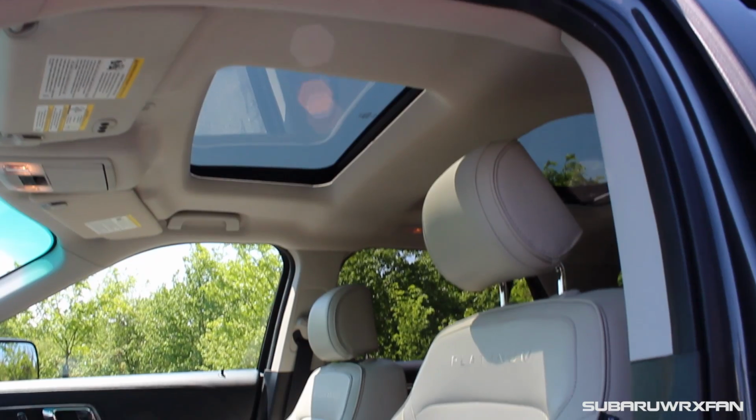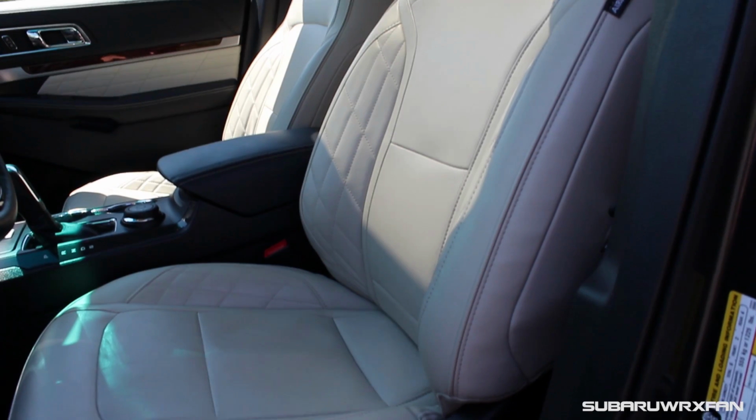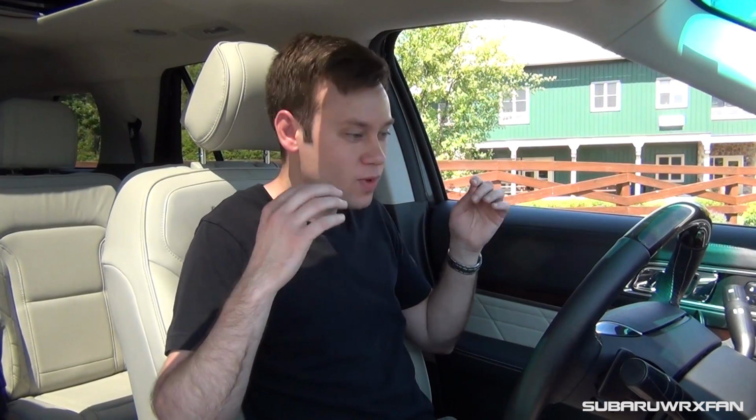First things first, sitting down in these seats, beautifully done, quilted leather here, and it's just really classy looking. I love it. You even have it on the door panels here, and combined with the metal and the wood and all the nice stitching and everything, it's one of the nicest Ford interiors I think I've ever seen.